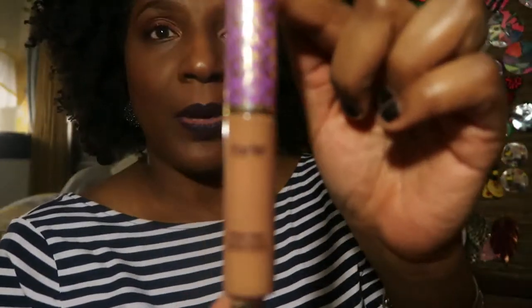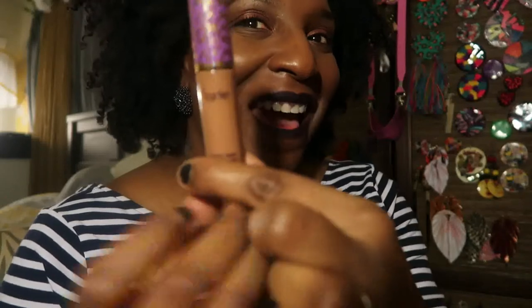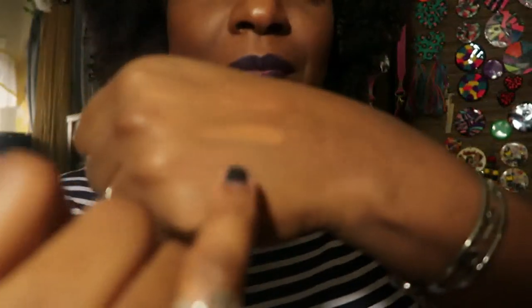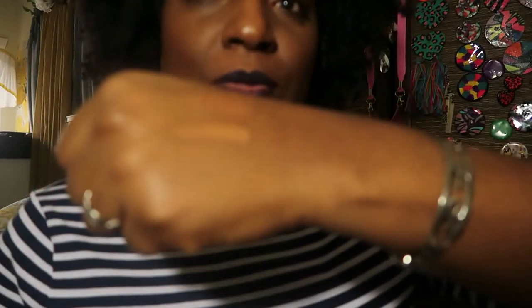The color I got is deep. I love the packaging. I love the color. The color is deep. This is for my under eye highlight. And I actually swatched it. It's right here. It's really creamy, really smooth. Deep was the best for me. It reminds me of the concealer I use from MAC, the Pro Longwear concealer I normally use for my under eye. Anyway, real creamy, feels great.